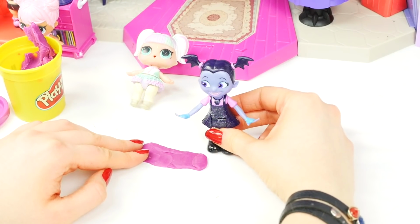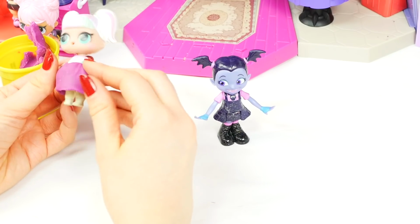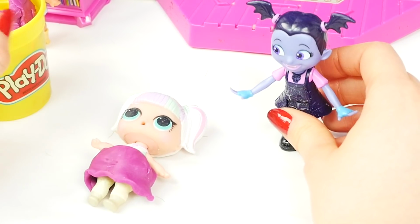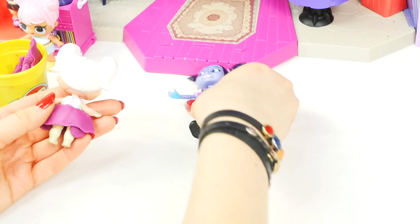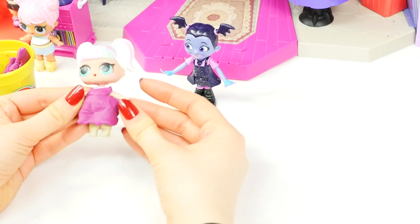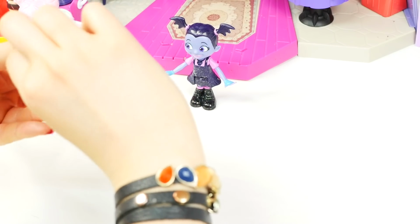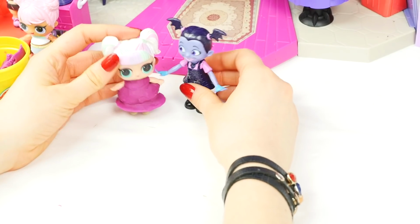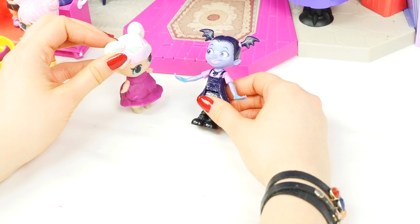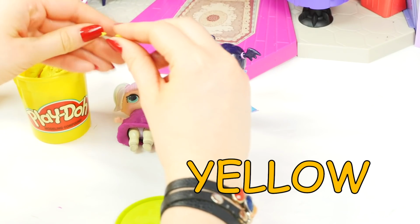We're gonna use this part for her skirt. Looks pretty good so far. Let's keep going. And that's the first part. Whoa, this purple color is really cool. Oh, are you gonna do some shoes? Of course, next step is shoes. We're gonna do some spooky yellow shoes.